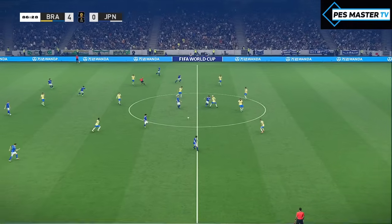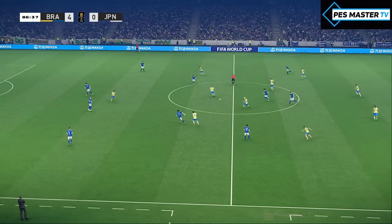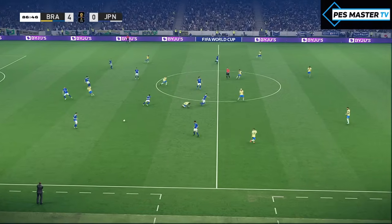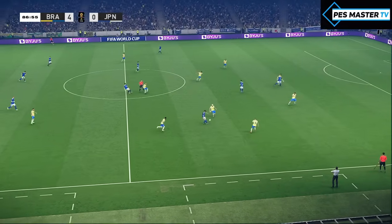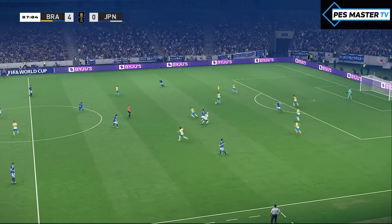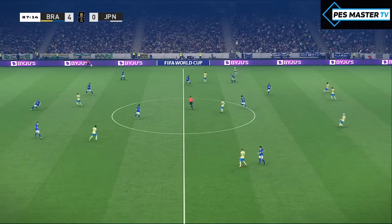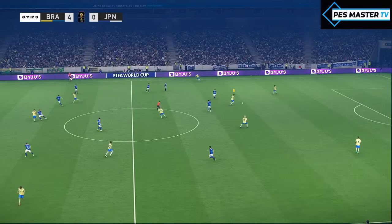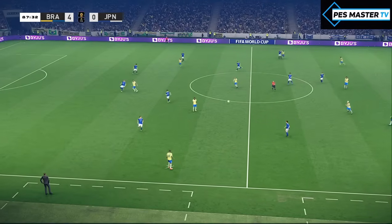Doan. And now the breakaway. And he cuts out the supply. Vinicius Junior. Tomiyasu. And it's Kubo. Clipped into space. Marquinhos with the clearance. Danilo. Marquinhos. Casemiro. Marquinhos played over towards the opposite flank.